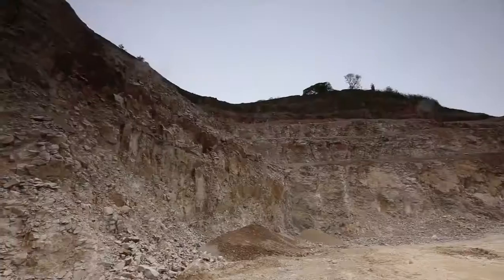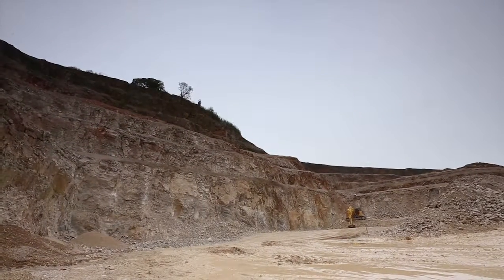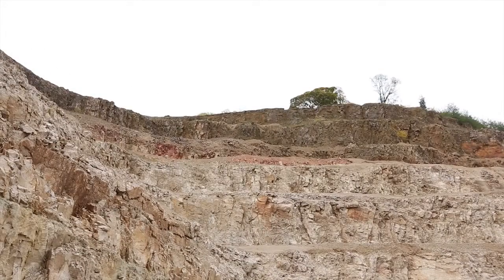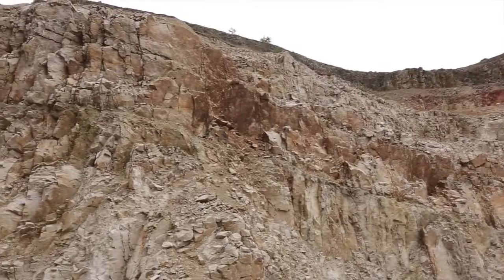This is one massive hole. How deep is this? It's 100 metres deep. And all this is limestone. This whole area would have been the bottom of the sea millions of years ago, and all of this is slowly compacted seashells and corals until it becomes rock.